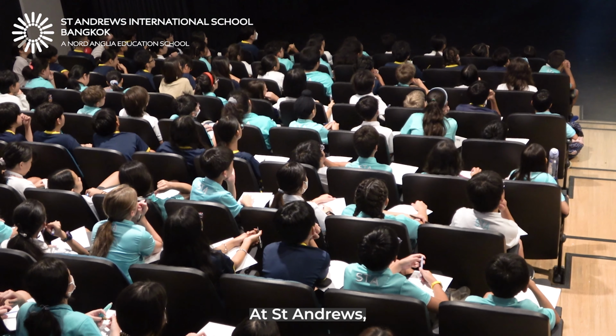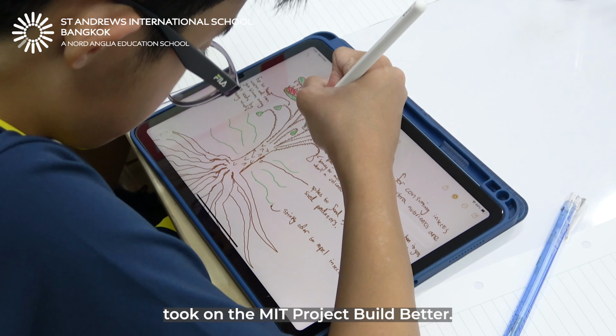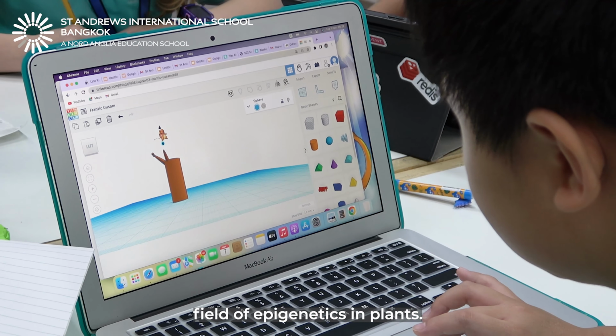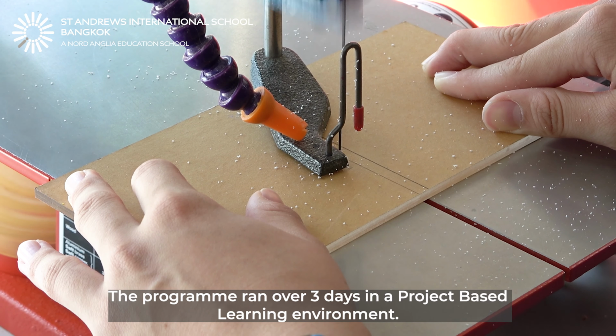At St Andrews, our Year 7 and 8 students took on the MIT project Build Better. This programme is set by Dr. Mary Gehring, who is renowned within the research field of epigenetics in plants. The programme ran over 3 days in a project-based learning environment.